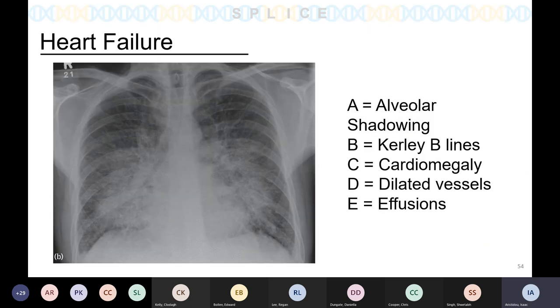But we'll talk about heart failure, and this is probably more pertinent to you guys now because you've got an OSCE, so this could come up. They could show you something like this.